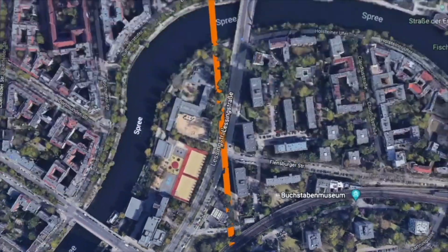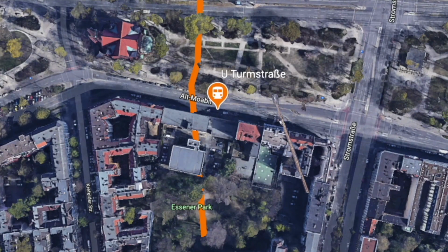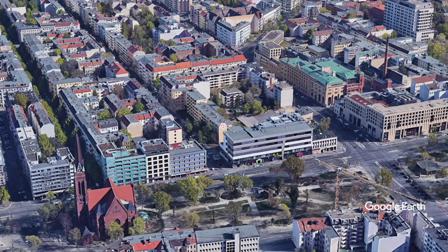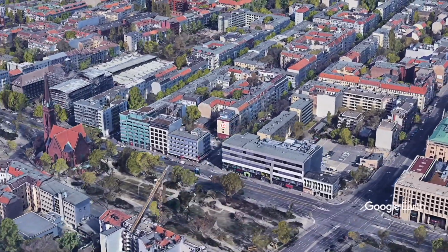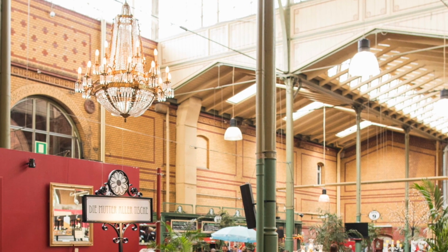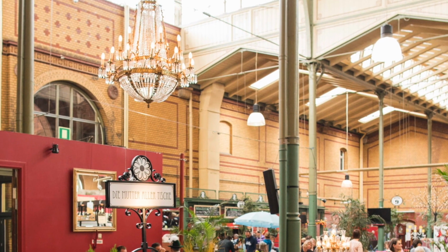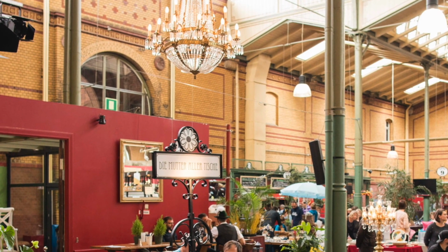Now, we're crossing over the Spree River into Moabit district, where radically different sides of Berlin coexist. Welcome to Turmstrasse. The best thing about Turmstrasse has to be Arminius Market Hall, this beautifully renovated, hipster-friendly marketplace with international fine cuisine and novel offerings like poutine.